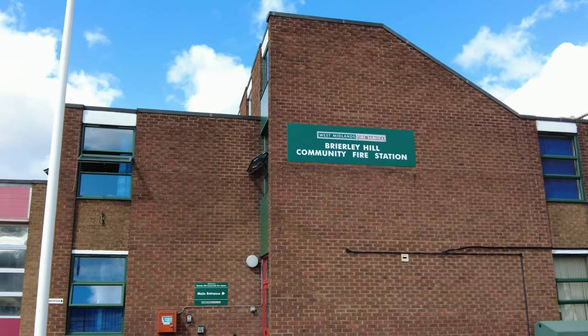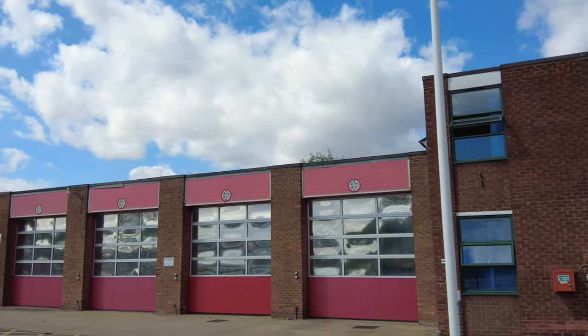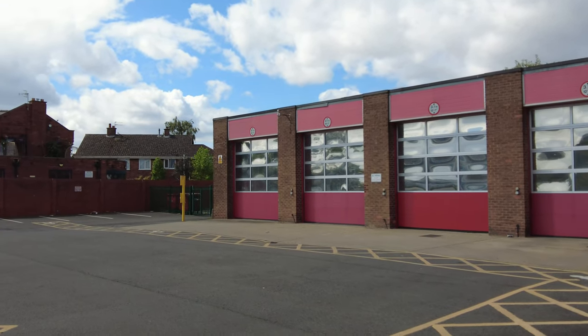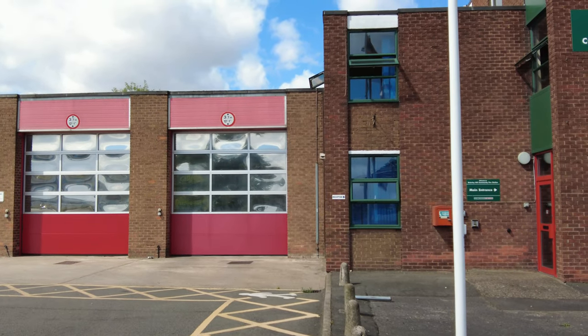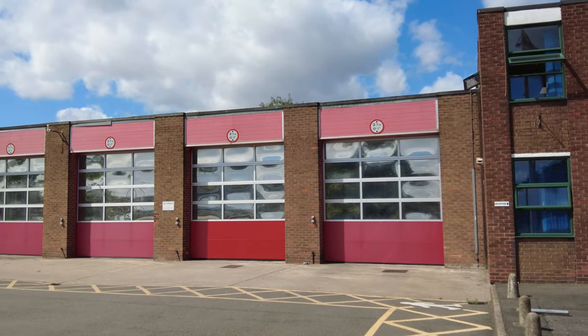And yeah, this is a big fire station, I have to say. Four bays. I can't see anything in there at the moment, but we will go and have a closer look.